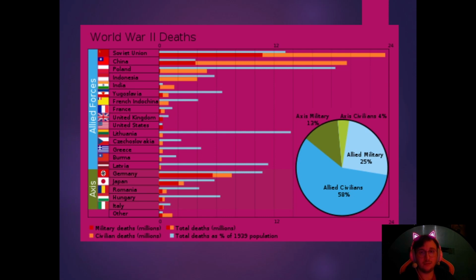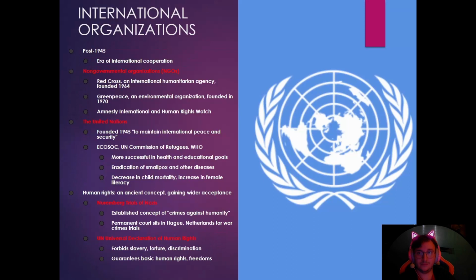So here's a graph of wartime deaths. The bright yellow is civilians and the dark red is military casualties. Now, post 1945, war is over. This is the trying era of international cooperation. With this, we have more non-governmental organizations, or NGOs. We have the Red Cross, which is a humanitarian agency, in 1964. We have Greenpeace in 1970, which is environment. We have Amnesty International, Human Rights Watch.